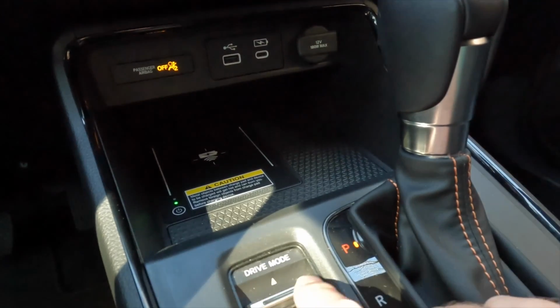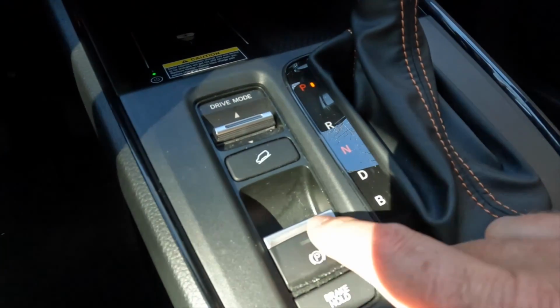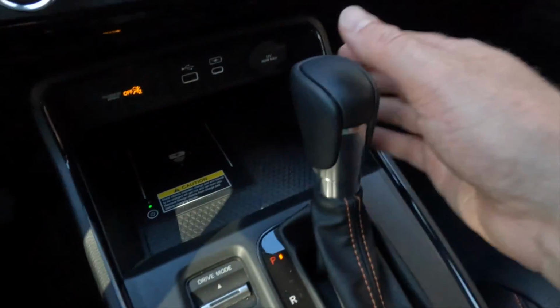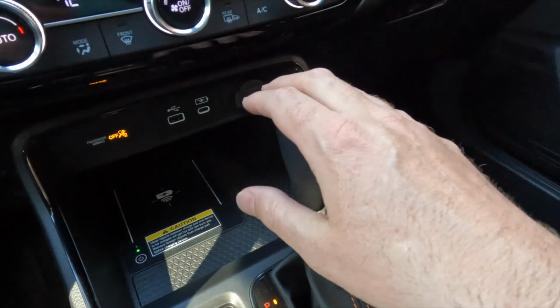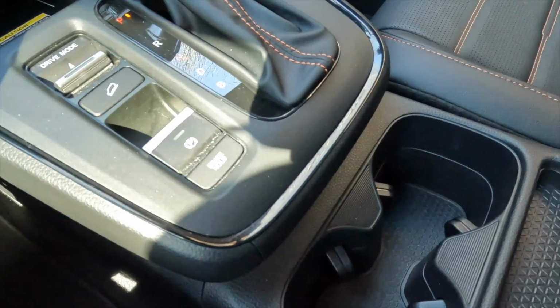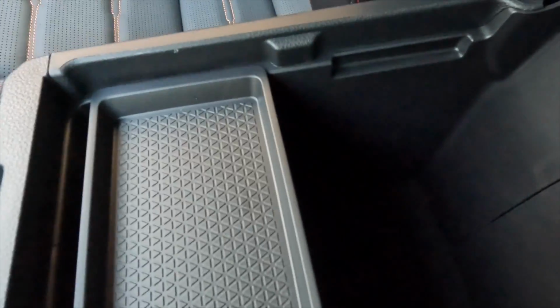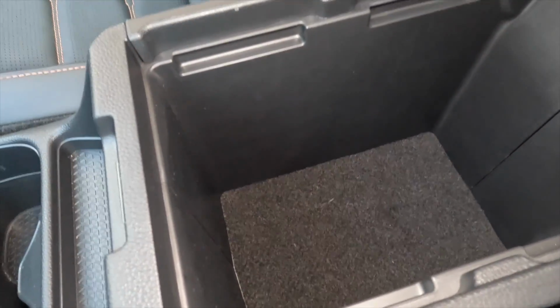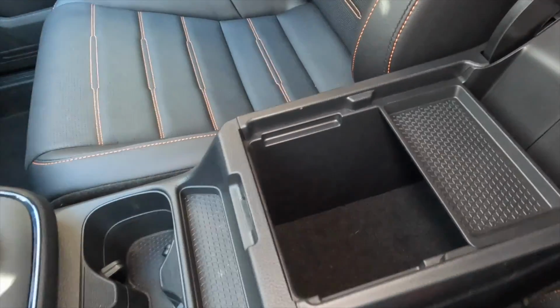Beneath that, you do have a drive mode switch right there. That is hill descent control. You do have an electric parking brake and a nice and standard old school looking Prindle right there. Beneath that, a couple of cup holders, a little tray right here, and a nice deep lower center console storage bin. And you can put this little tray here or here.